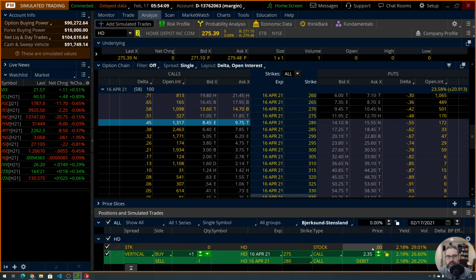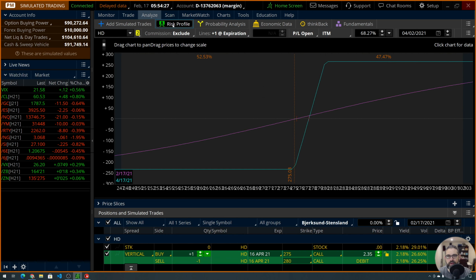Here we're looking at paying a little less. So I would imagine our probabilities should be worse, right? So paying 235, I mean, we could make 265. Did I get that right? Yeah. So let's go over here and take a look at the risk profile for this one. So we could lose 235, we could make 265.